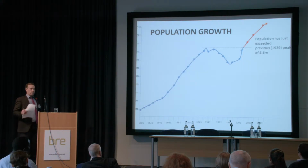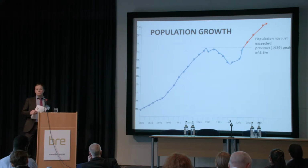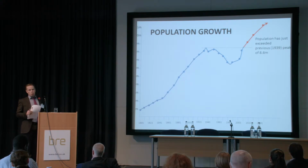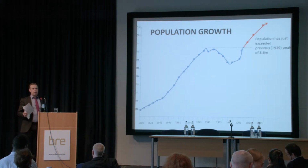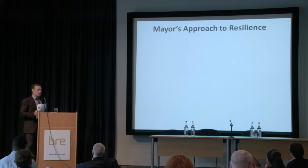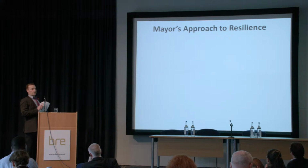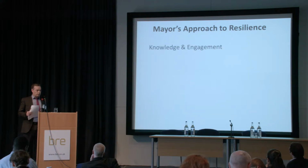And fairly obviously, London's a big city. The population has recently topped its previous historic high of 8.6 million. So we're coming up towards 8.7 million, growing at almost 100,000 people per year. That's been a pattern over the last 25 years, and we expect that to continue at least until the middle of the century, by which time London will be a city of some 11 odd million people. That obviously in itself gives us some concerns, but as I hope to show later in the presentation, some opportunities in terms of dealing with flood resilience.